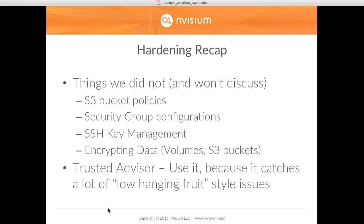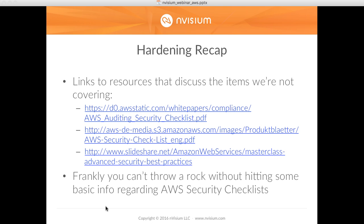And frankly, the Trusted Advisor service that AWS offers will find a lot of this. Honestly, I think all of these issues. So yes, you should be concerned about it, but it's not something I want to spend a bunch of time on. But if you want to go out there and find out more, here are some links. And that's about all I'll cover on that.